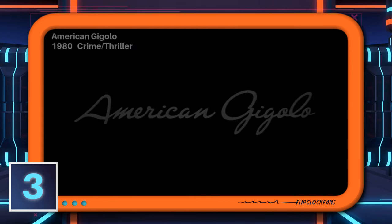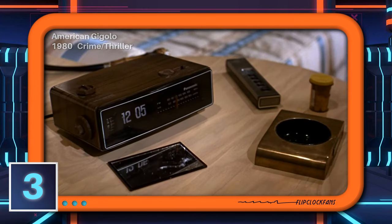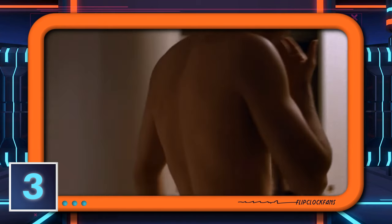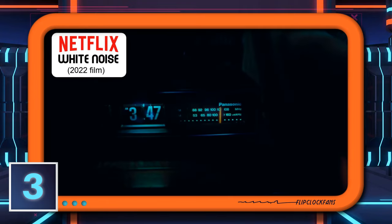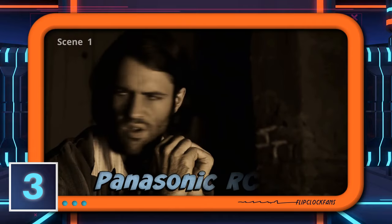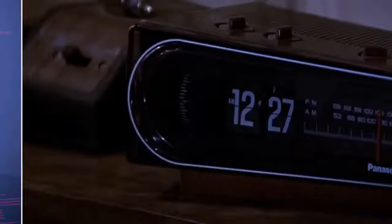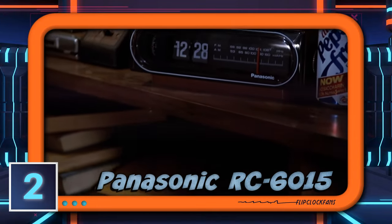The clock additionally got full screen display in American Gigolo, the 1980 film starring Richard Gere. It was also shown full screen in the Netflix 2022 film White Noise. Previously relatively unknown as a movie flip clock, the Panasonic RC-6030 has seized the number 3 spot on the top 10 list. Number 2, the world-renowned Back to the Future flip clock, the Panasonic RC-6015.